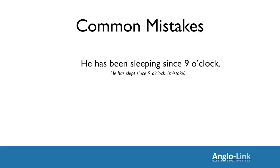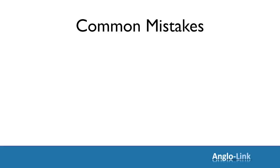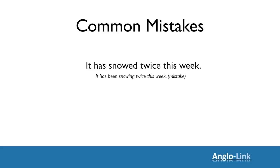Sometimes you may make the reverse mistake. For example, you may hear or say, it has been snowing twice this week. Now, the word twice, or 2 times, indicates 2 finished, completed actions. It snowed once, stopped. It snowed again and stopped. It's not snowing at the moment. Therefore, we need to use the present perfect. It has snowed twice this week.